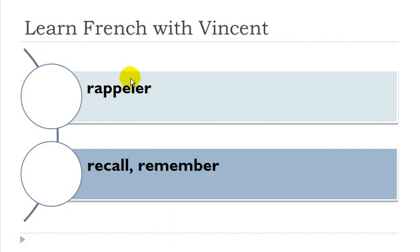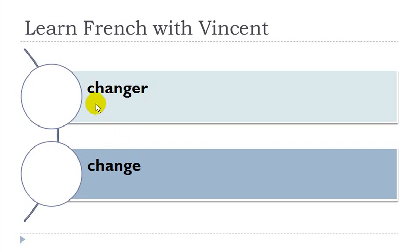Rappeler. Okay, remember this here is not really pronounced. Rappeler. Lire. Changer. Okay, when you combine this C and H, you get the sound sh. And after that, you've got your nasal en, chan, and then g. Changer.